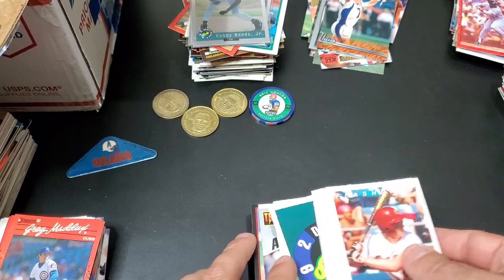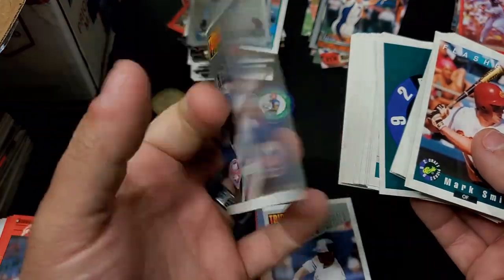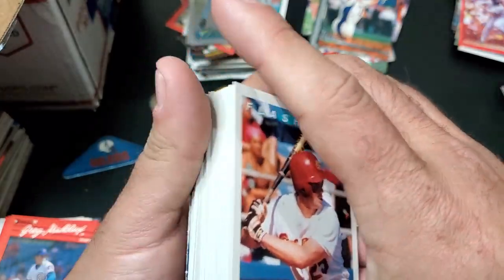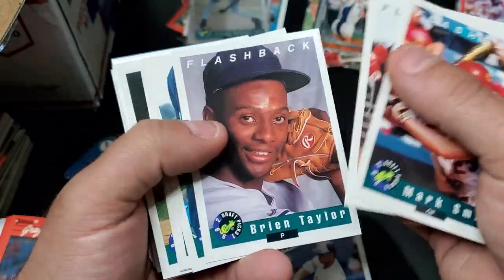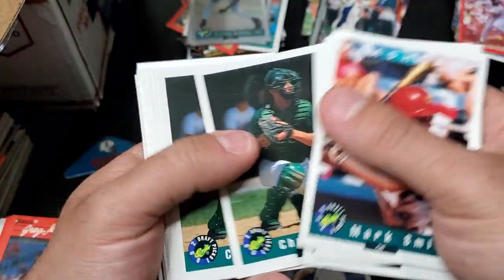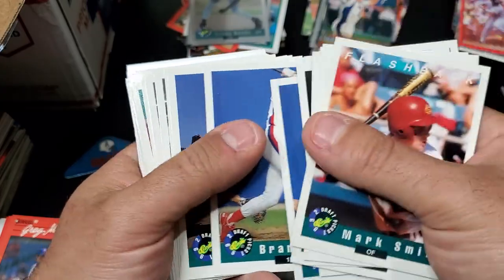So these appear to be all these, so let's just run through these quick. Jim Widger, Trevor Humphrey, Brandon Brown.